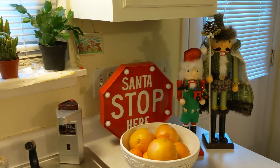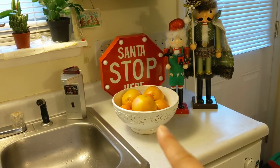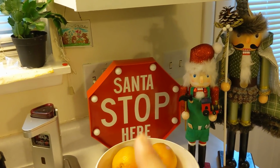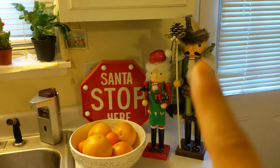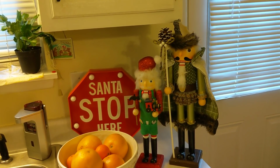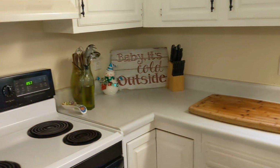And this is the last Christmassy section I have. I just have my fruit bowl, which is from the dumpster, as well as the fruit inside of it, actually. And I have another of these Santa Stop Here signs and 2 nutcrackers. This one I found a long time ago. This one was more recent. His head is broken, but again, it doesn't really bother me. I can just put a pine cone there. I just haven't gotten to it yet. So that's about it for the kitchen.